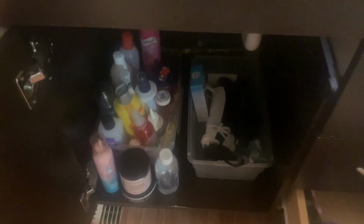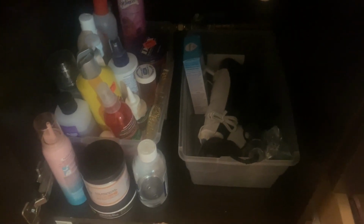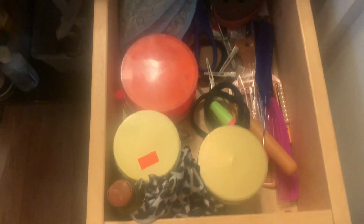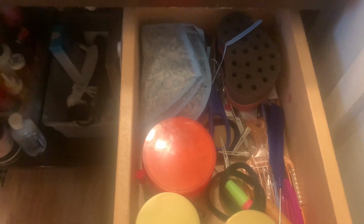Okay, it's all done. And I actually think that I'm gonna get a light, like one of those little tap lights or battery, motion detected lights to put up under there. Here's the top drawer. So I put any and all hair products in there. Again, I'm gonna be giving this sink cabinet a makeover. So this is all hair products.